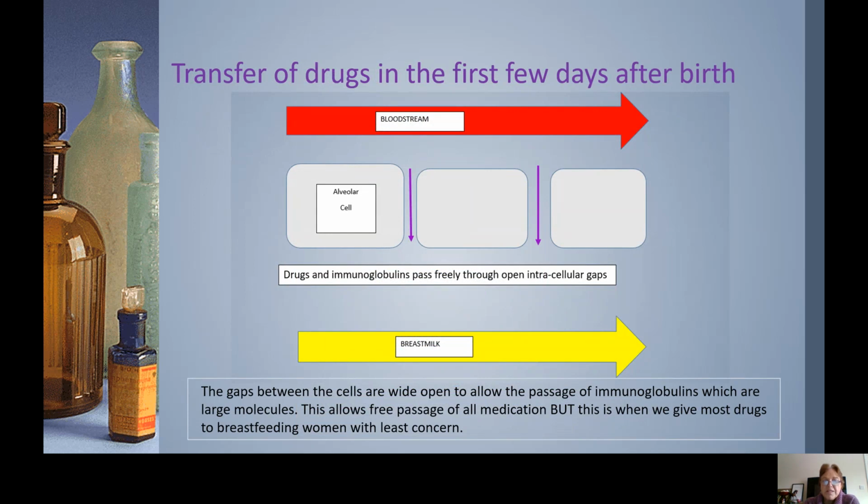The time of the greatest transfer of drugs into milk is in the first few days after birth, when the alveolar cells in the epithelium have massive gaps between them to allow immunoglobulins to pass through in order to protect the baby. These are giant molecules and couldn't get through in any other way. But in having these gaps wide open, there is also free flow of any drug that we give to a mother.